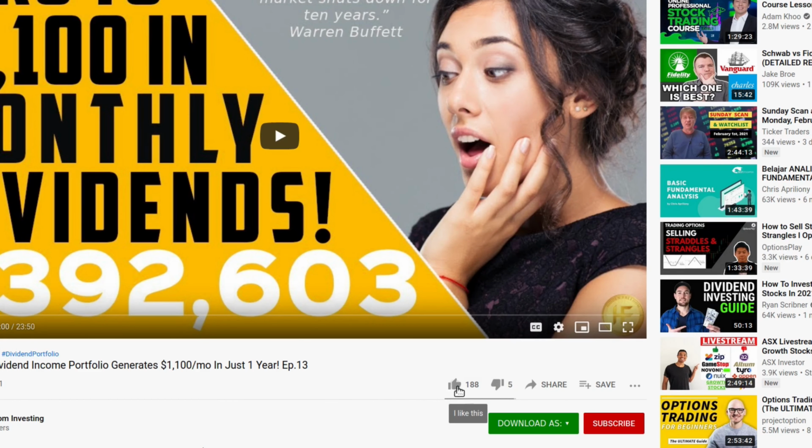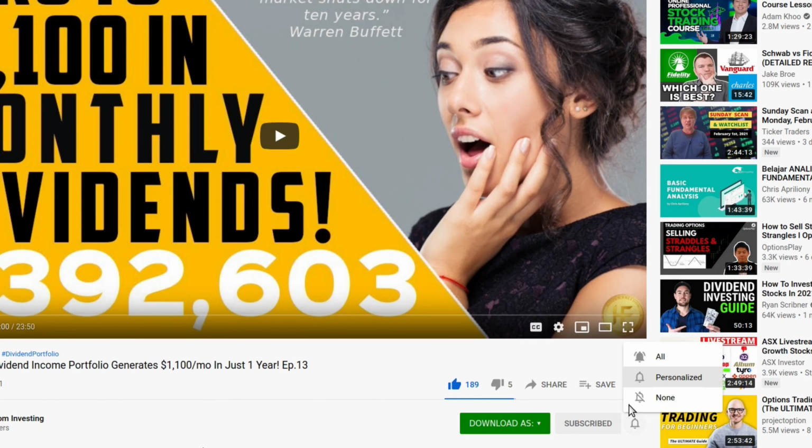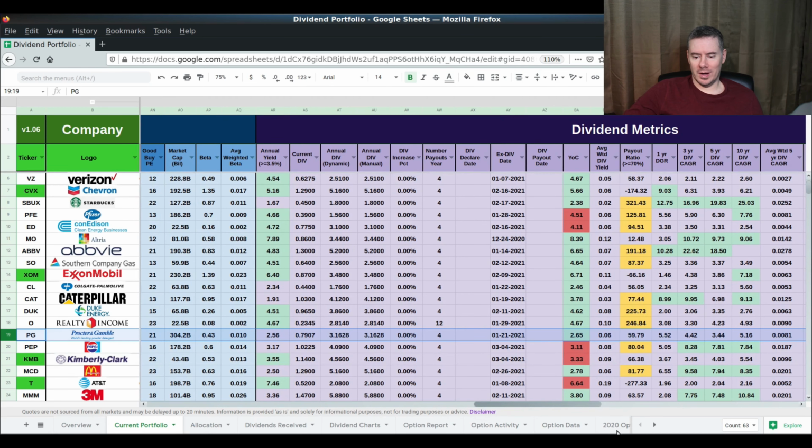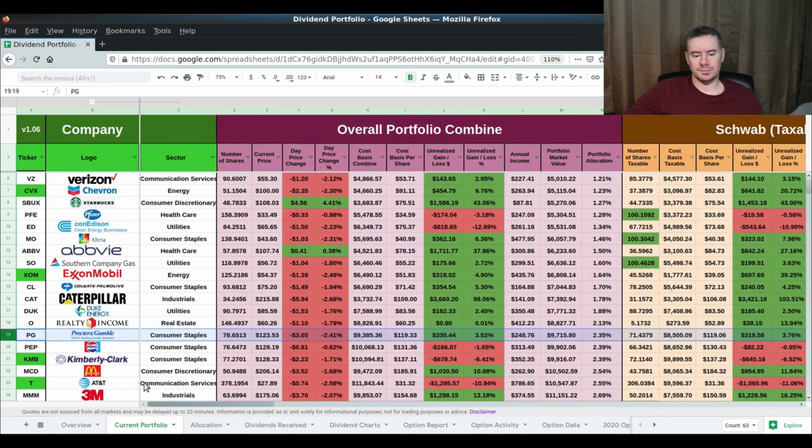Scrolling on down here, we got Procter & Gamble here, which is an amazing defensive play there. So it's another consumer staple. I got 78 shares total, and it looks like I had a pretty bad day today. I got cost basis of 119. I'm up 3.5% in that stock alone, and my yield on cost on that stock is 2.65%.